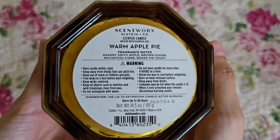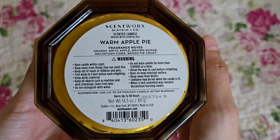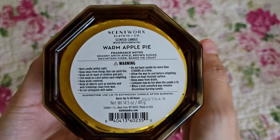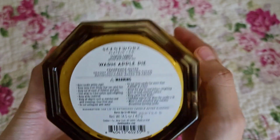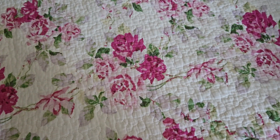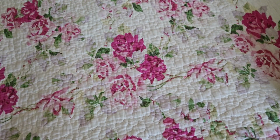So these are the older made in the USA Scentworks 14.5 ounce or 411 grams. Fragrance notes, Granny Smith apple, brown sugar, Macintosh cider, baked pie crust. Again, I had mentioned this when I initially hauled it, but I get a lot of that cider. I wish there was more of the brown sugar and the baked pie crust, but I feel like this is going to perform very well. The older Scentworks candles do get pretty hot, but I like their performance, and when I see them in Ross or at certain stores, and they're the older ones. You see right here, this one was poured in 2022. So it will be older inventory, older stock.